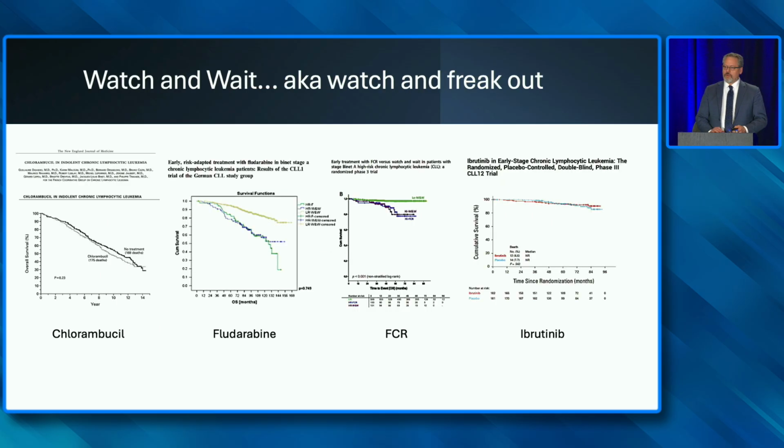So I'm going to start with watch and wait, AKA watch and freak out, which is that over the last 40 years, we've done many studies on early treatment of asymptomatic patients. We did it with chlorambucil, we did it with fludarabine, we did it with FCR, we did it with ibrutinib.